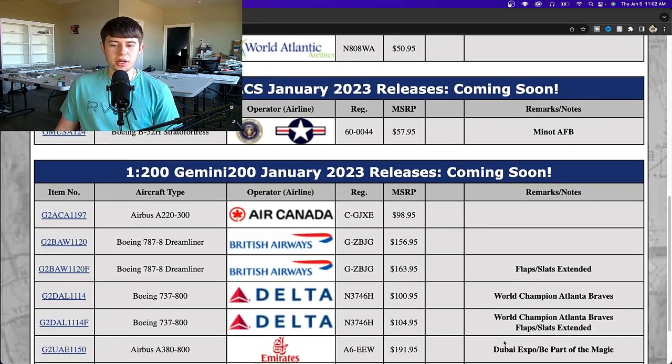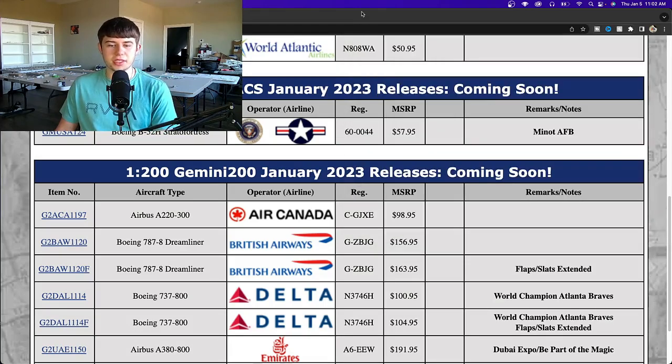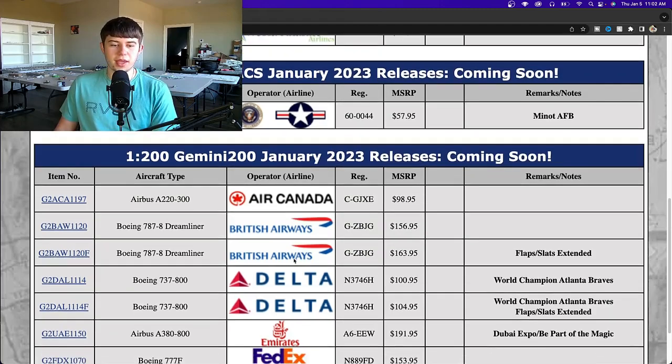Just a thought. We are getting the Dubai Expo, Be a Part of Magic, Emirates A380 Echo Whiskey for this tail number. It's certainly nice to get this 1-200 here again. I did get to see the first release in 1-200, and it is a pretty model, so I would recommend it if you're looking for a really big A380.